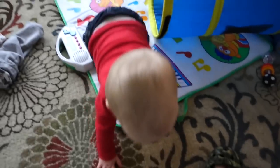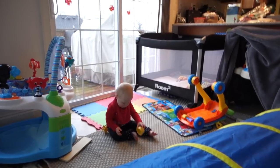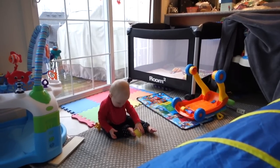I'm a little biased, but I think this outfit looks really cute. Dylan still has her bib on. Dylan is teething very badly.